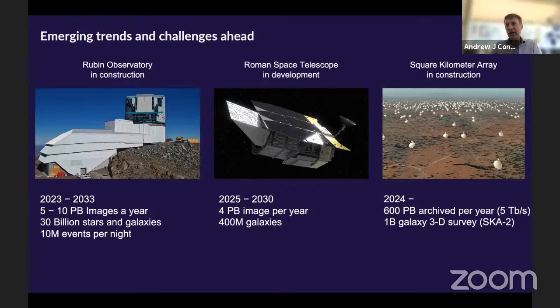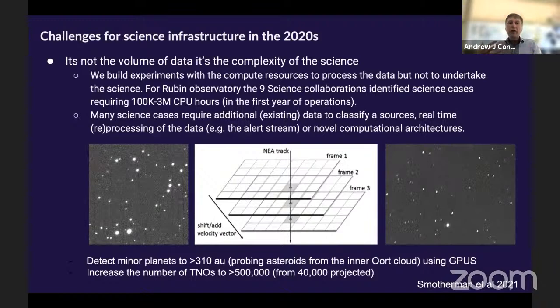What we're actually beginning to see again is it's less the volume of the data, and more the complexity of the science that we want to do. One of the reasons for this is that we build the experiments. So when the Rubin Observatory was designed and built, it was built with the expectation of having the computational resources to process the data and serve it to the community, but not necessarily to be able to do the science with those data.